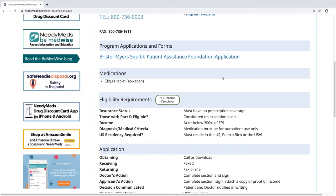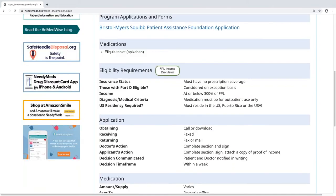As I had said in the beginning, although eligibility will vary from program to program, it's almost always based on three factors: insurance coverage, income, and residency. So let's talk about insurance status. Oftentimes, to be eligible for a prescription assistance program, you cannot have drug coverage or insurance coverage. But that's not always the case. So if you are looking for a prescription assistance program, but you or someone you're trying to assist does have drug coverage or insurance, it's worth checking out anyway, because some programs will provide assistance regardless of insurance coverage.